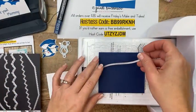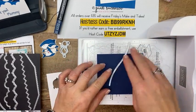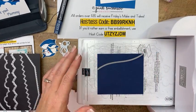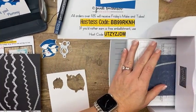All right, now we're gonna do this one. So that one I did like that. This time I'm gonna do like this. And if your dies are bouncing around, moving around, use that Post-it tape. It works really well to hold things in place.